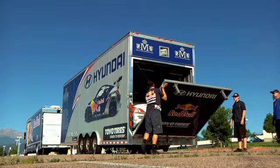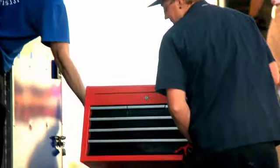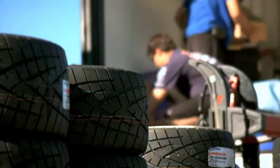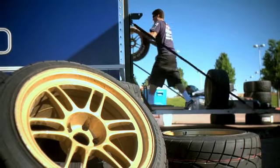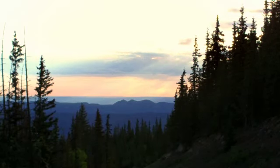Today is pretty much tech inspection day and also driver registration and crew registration. But yeah, today's kind of a little bit easy day. It's kind of good after that 20+ hour drive that we just had from Sunday into Monday. Everybody looks pretty well rested up. I think we're all going to go for a little mountain bike ride, take out a little aggression.